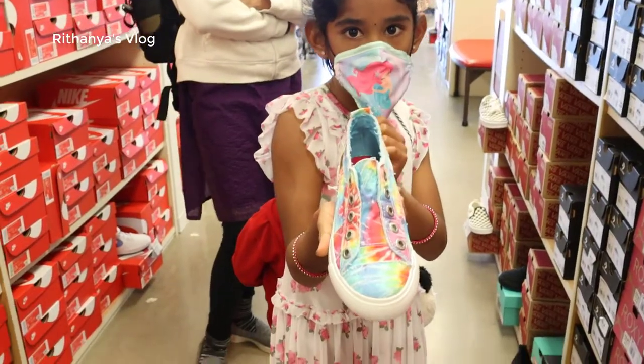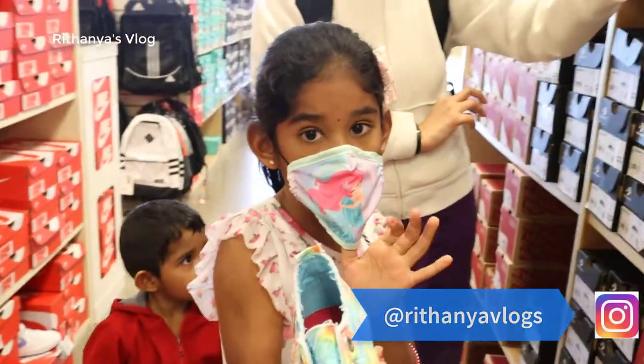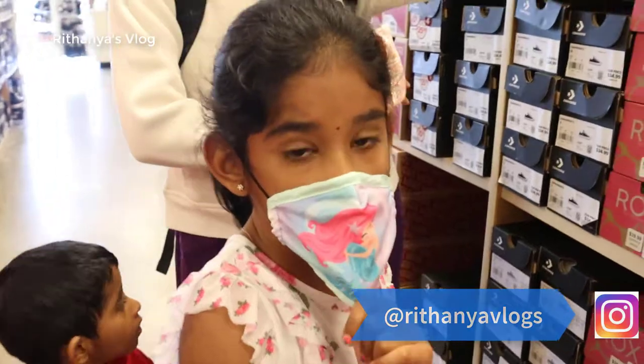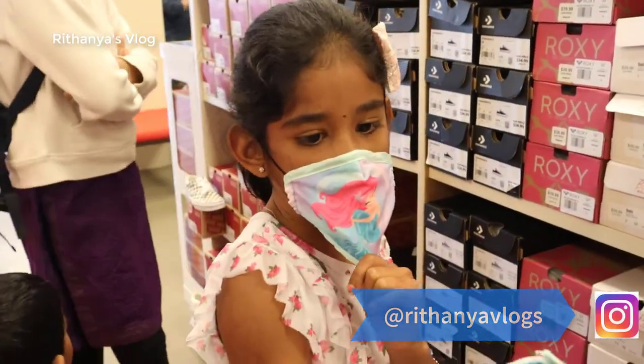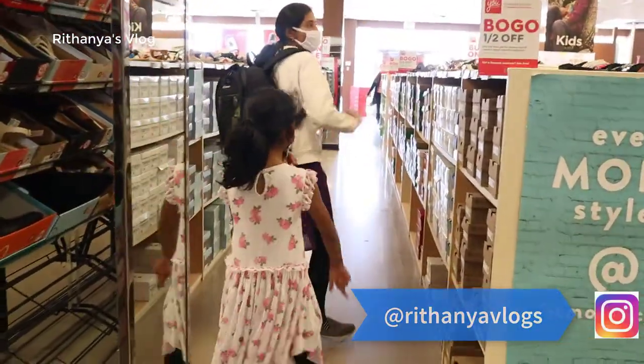So this is a shoe. So this is one of the shoes I love, but I don't like it yet. So I'm gonna search more designs, many more designs. So this is one of the girls' designs. So let's go to the other section.